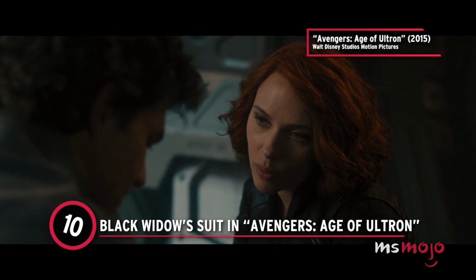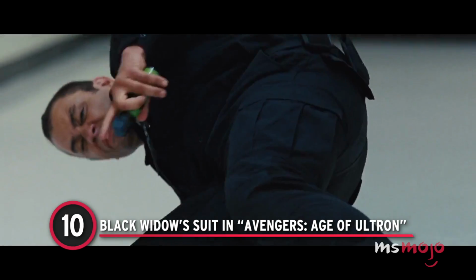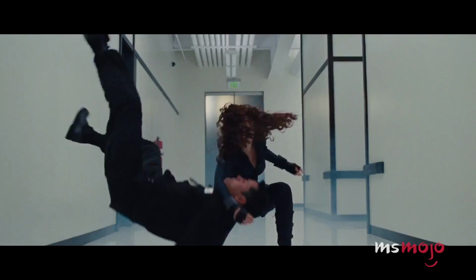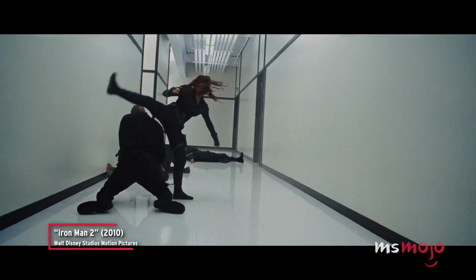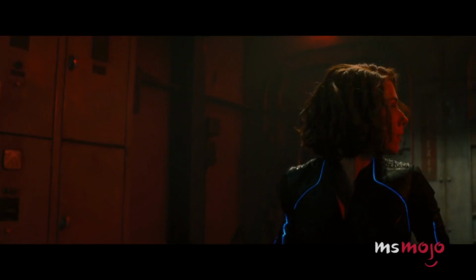Number 10. Black Widow's suit in Avengers: Age of Ultron. When Black Widow put on her full costume in Iron Man 2, we were already impressed by its similarity to the comics. Although she had a great design right out of the gate, she continued to change up her classic look numerous times throughout the MCU. Our favorite is still the suit she wore in Avengers: Age of Ultron, though.